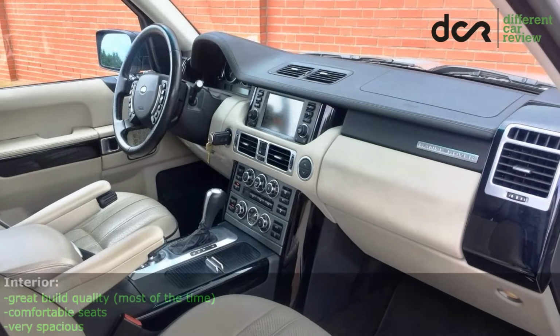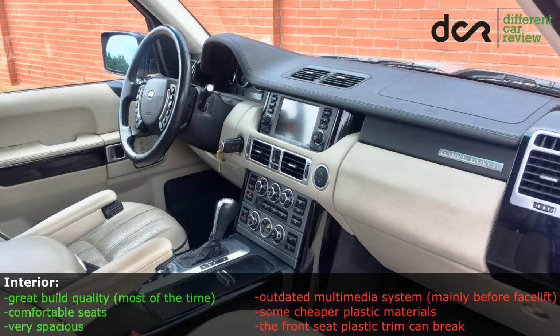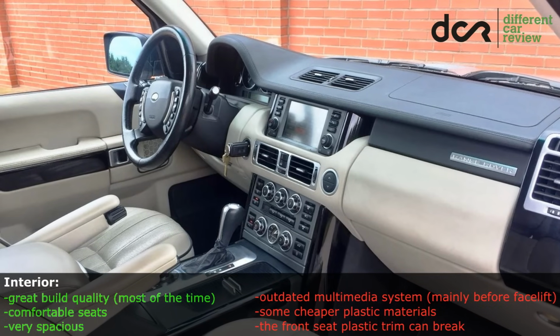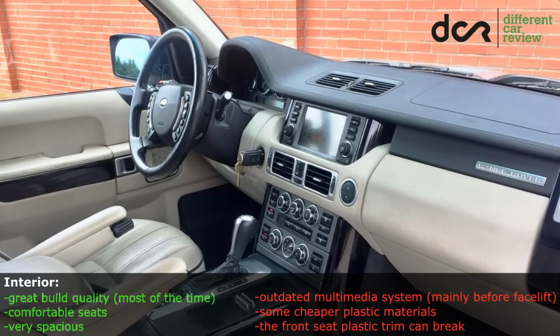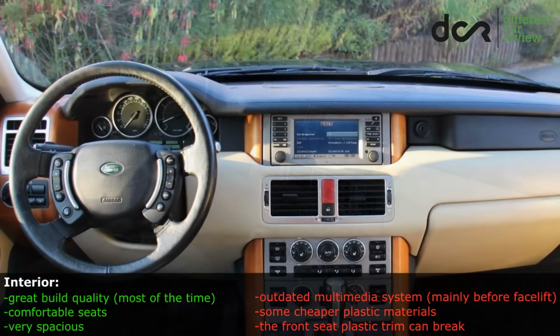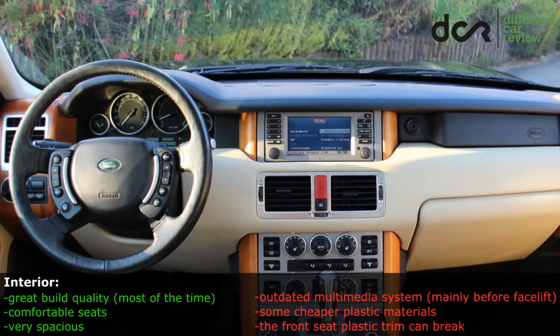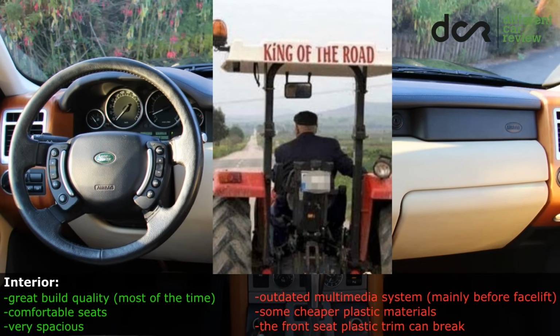The interior build quality of this big SUV is great. The seats are comfortable and the quality of the used materials is also on a very good level, with those real wood and aluminium trim combinations. The seat position is that kind of "I'm the king of the road" seat position with great visibility.